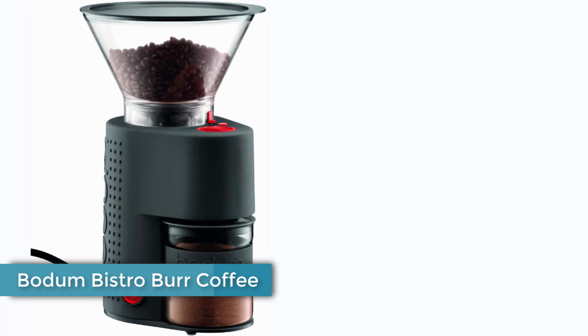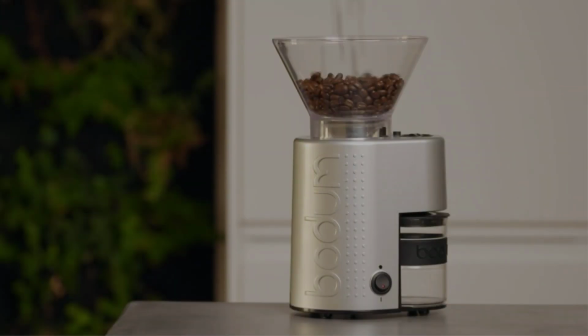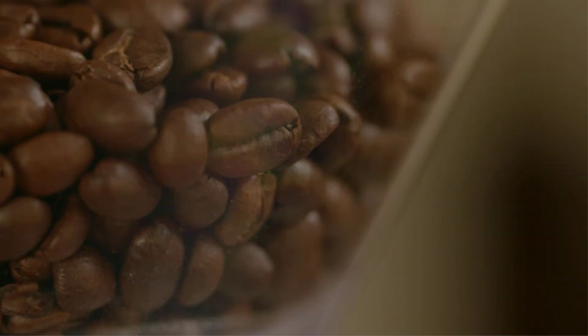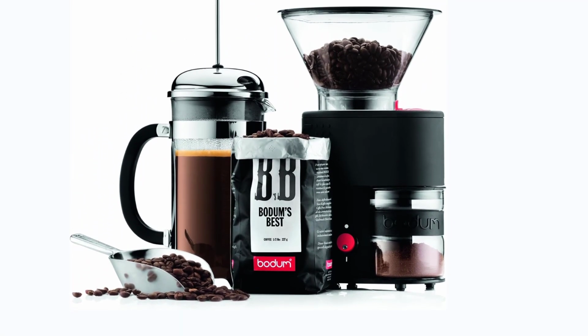Number 1. Bodum Bistro Burr Coffee. This machine was very simple to use. There are 3 main grinding settings: fine, medium, and coarse, and each has 4 intermediate options of their own for a total of 12 settings, so you're sure to get the right texture to brew your perfect cup, from espresso to a French press brew.